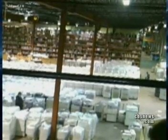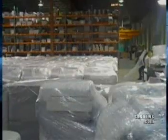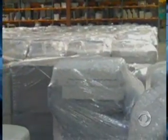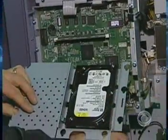A warehouse in New Jersey filled with 6,000 used copy machines, ready to be sold. And almost every one of them holds a secret. That's it? That's the hard drive.